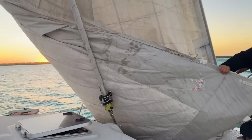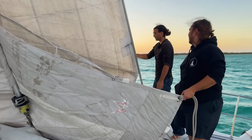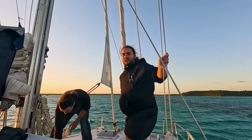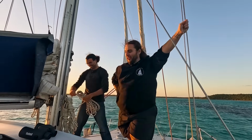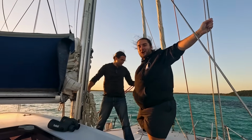Our leech line has been coming out of our Genoa for far too long, and with a recent gusty sail, it ripped almost from end to end. We are taking the headsail down and repairing it today. Hunter said that we can take the sail down while it's very windy. I'm a little skeptical, but I think in Hunter we trust.